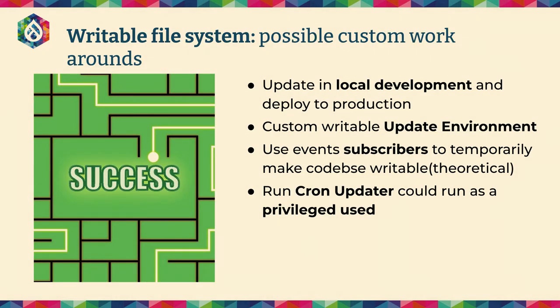Possible workarounds are using it in local production as sort of like a Composer UI. Once we have the contrib modules and core updating, you could use it in a custom writable update environment. So on Acquia, we have the Cloud IDE, but there are other dev environments that might be writable. And then potentially you could write a module, because we have events all along the way, where you could actually trigger something that would change the environment so you could briefly update.